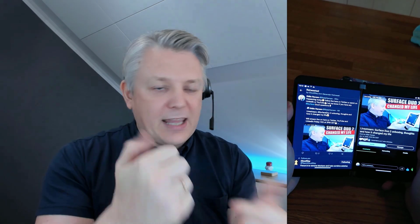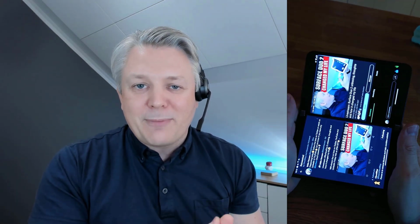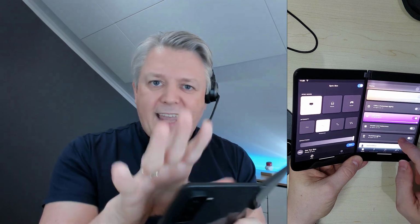A couple of other group app scenarios I use is social media. One for LinkedIn, open Twitter on the other screen, and I'm super multitasking using my social media. Hue Lights is another scenario where you can open both the Hue Sync and the Hue app on both screens, and then it feels like this is like a management tablet.